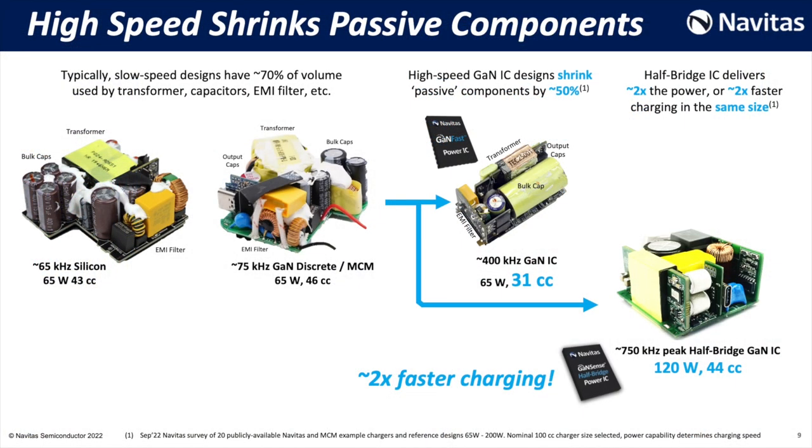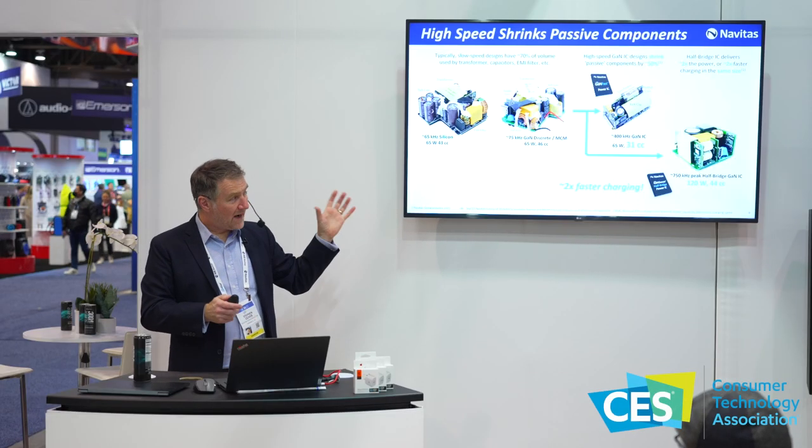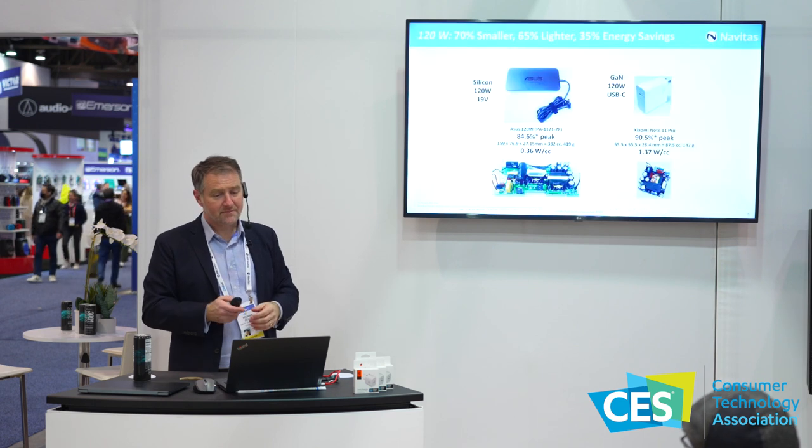So this is a like for like comparison at 65 watts. So you've now shrunk the passive components, that's the caps, EMI filters, transformers, by 50%. And then you can also say, well, I'm quite happy with this size. What can I do in it? Well, tell you what, I'll put twice the power inside it. So this is using the speed to put more power in the same size box. So that's a low power 65 watt example.